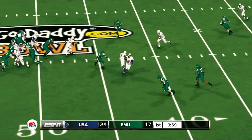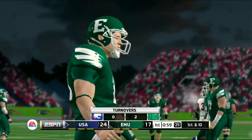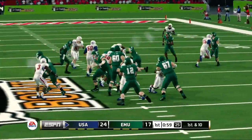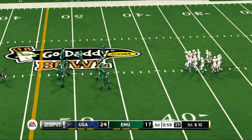Quick, and it's going the other way. And the quarterback just can't believe it. He really wishes he could have that one back. Every quarterback has passes that he wishes he could have back. However, hey, a pick is a pick, and no one is going to care how bad he wants that one back.